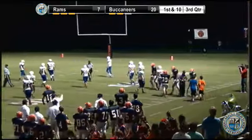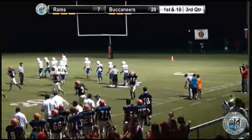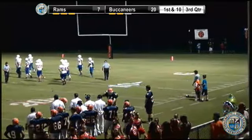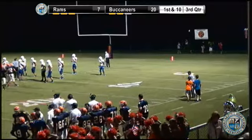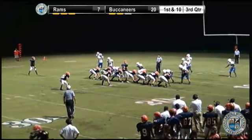Cooper Hopkins' pass is complete to Jonathan Pavlov. 13-yard pickup on the play. As they spot the ball down, up to the Rams 13-yard line. First and 10 Bucks.